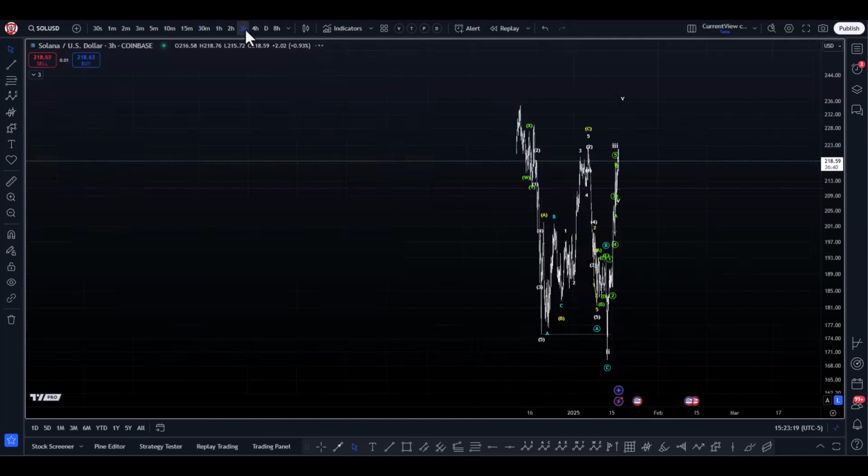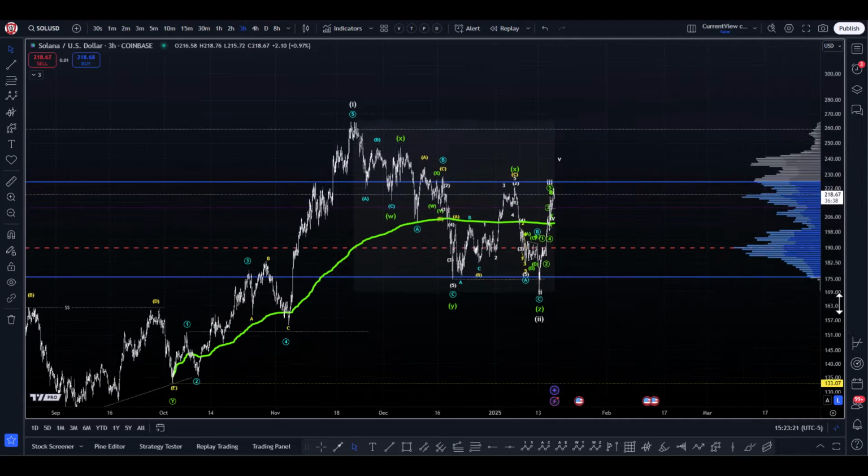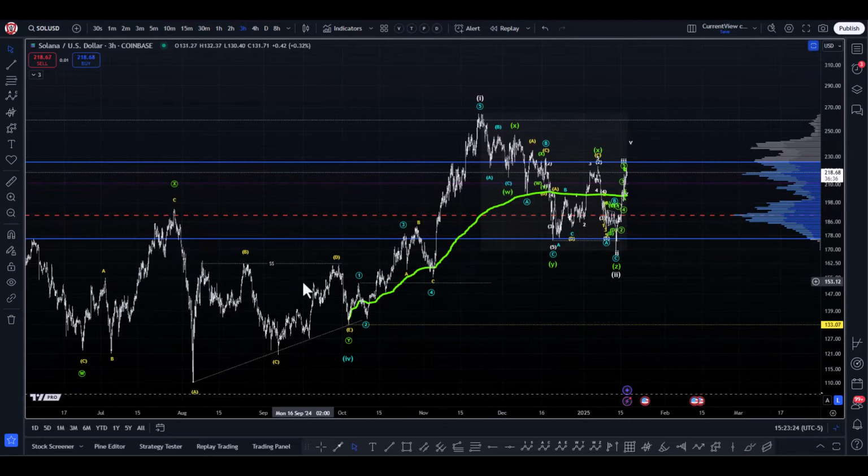Let me go back a little bit. Let's go to a 3 hour and get some perspective on this. It does look like we have a good candidate here for a 2, and for this to be done here. It's a little unusual to get this ripping kicker in the 5th here, but I don't see a better solution.